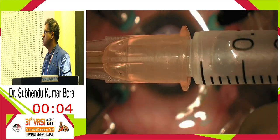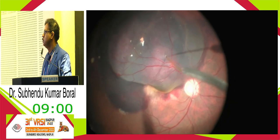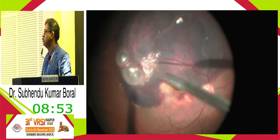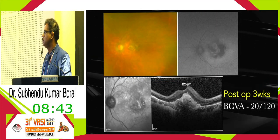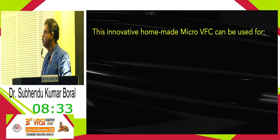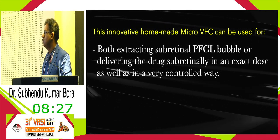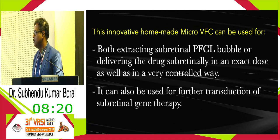Again, I have used a combination of anti-VEGF ranibizumab injection 0.05 ml and filtered air 0.03 cc and injected slowly in the subretinal space outside the macula. Then I completed fluid air exchange and used sulfur hexafluoride gas tamponade. After 3 weeks, best corrected visual acuity improved to 20/120, with significant reduction of submacular hemorrhage, with CNVM remnant only. So this indigenous micro VFC can be used for both extracting subretinal PFCL bubble or delivering the drug subretinally in an exact dose as well as in a very controlled way. It can also be used for further transduction of subretinal gene therapy.